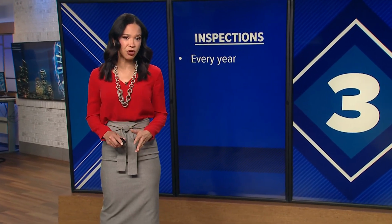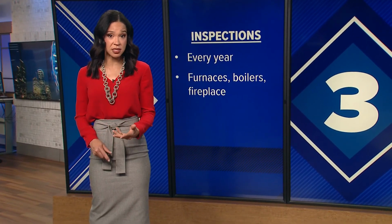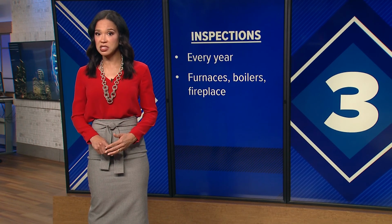Number two, have all your heating systems inspected every year. Furnaces, boilers, a fireplace if you have one, including the chimney flues and vents.